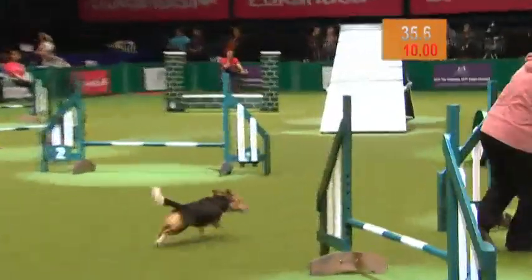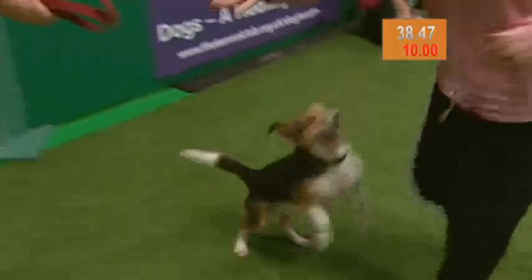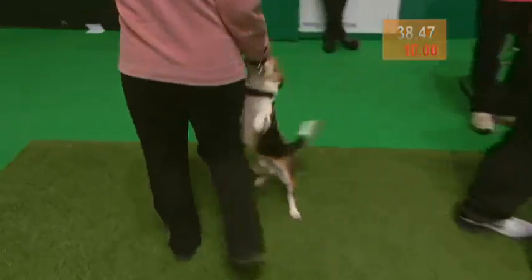So such a shame. As I say, lovely little dog this, having a great time out there over the Kennel Club jump. Come on, he says, let's have me reward. 38.47 and 10.